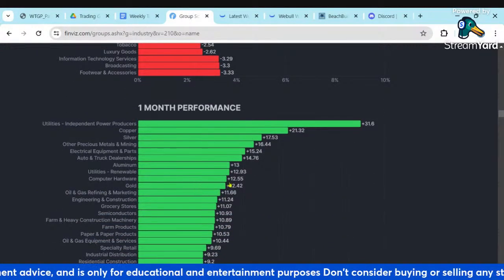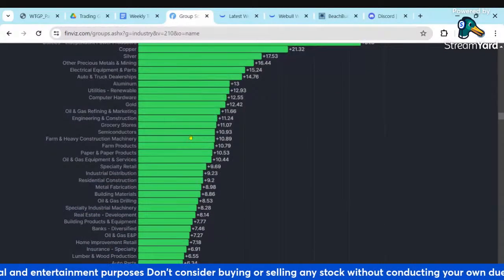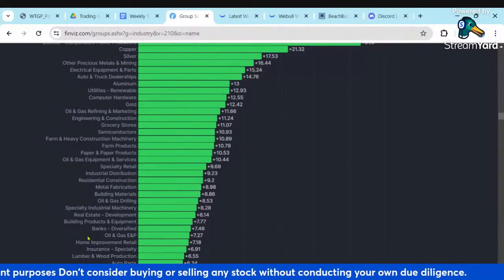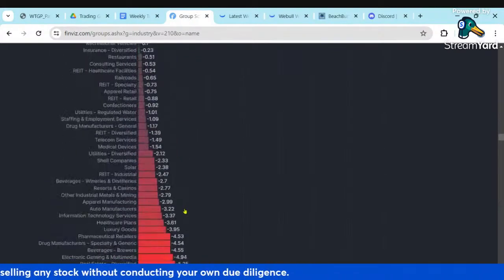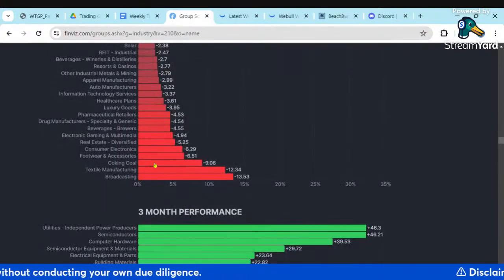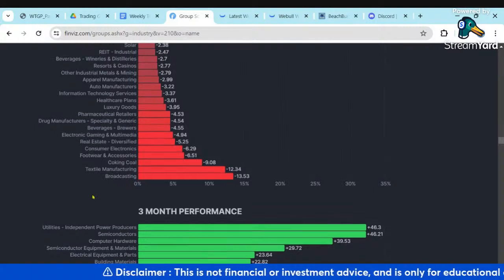Silver and gold were strong for the month. Copper strong. Again, it had a slight retracement. We'll see in the futures as well. Oil, energy's been strong. Uranium. Weakest, again, coking coal has been negative. So again, see some rotation out of coal. So again, I think there's some opportunity coming in that area.